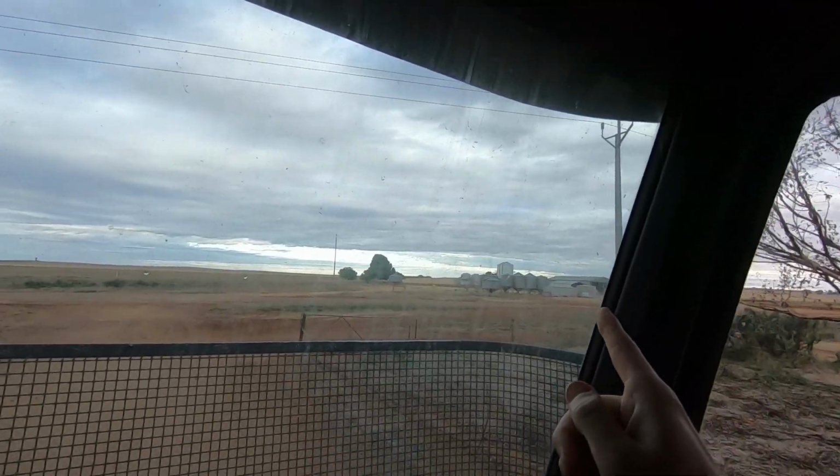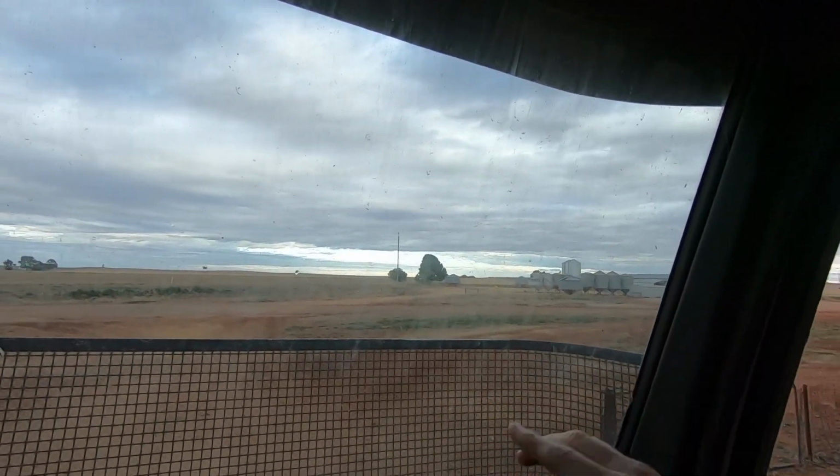Well, it kind of looks like the cloud is clearing out there, so that'll be very nice. I don't really want to be unloading this grain with that drizzly rain, because the bloody chaff and straw and powder and everything just sticks to everything.